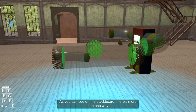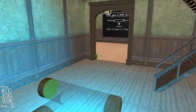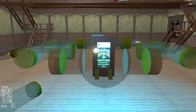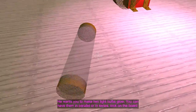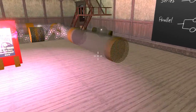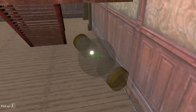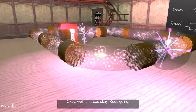As you can see on the blackboard, there's more than one way. One down, one to go. He wants you to make 2 light bulbs glow. You can have them in parallel or in series, look on the board. Okay, well, that was okay. Keep going.